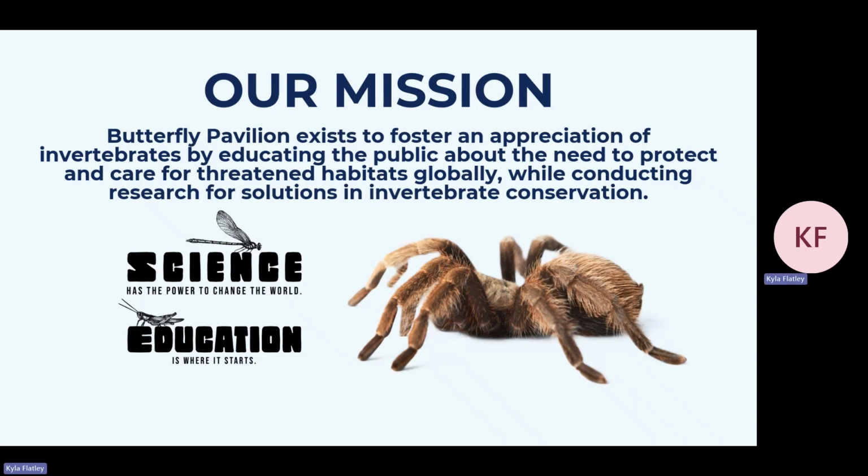Butterfly Pavilion exists to foster an appreciation of invertebrates by educating the public about the need to protect and care for threatened habitats globally, while conducting research for solutions in invertebrate conservation. Our mission is this: at Butterfly Pavilion, we transform the way people think about invertebrates. These small but mighty animals that surround us are so much more than people think. They are everywhere because everything depends on them. They are the hidden heroes of the animal kingdom, and we stand on the backs of these tiny giants.